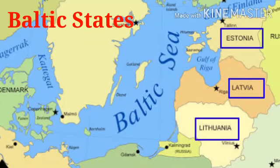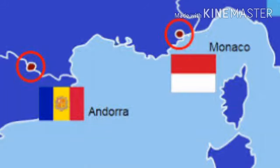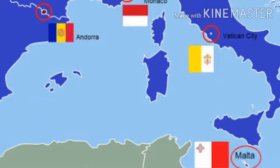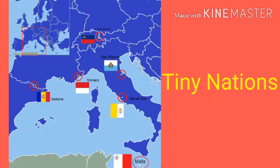Estonia, Latvia, and Lithuania are called the Baltic states. Andorra, Monaco, Liechtenstein, San Marino, Vatican City, and Malta are called the tiny nations.